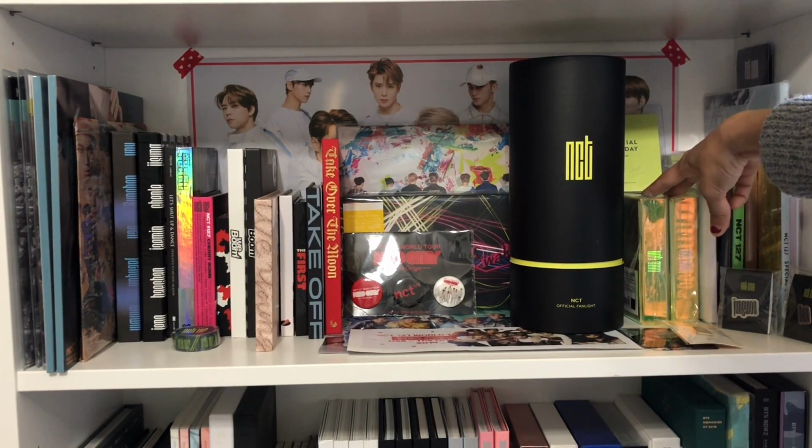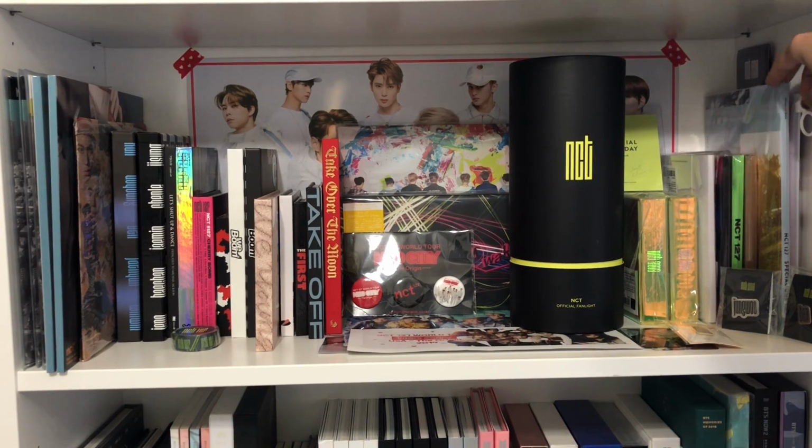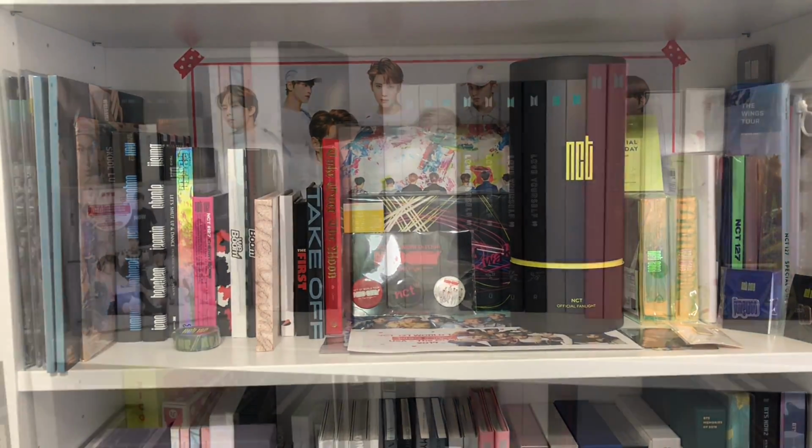And then I have some merch here and postcards. And then I have the special memorial photo book. And then my slogans are in here, both my Jaehyun and Taeyong slogan. And then my 10 strap is over there in the back. I had it on my purse at one point, but I decided to take it off.